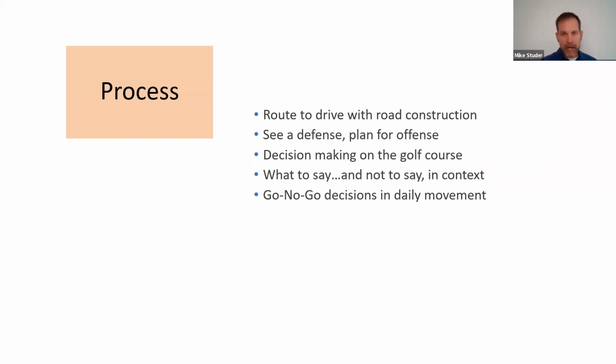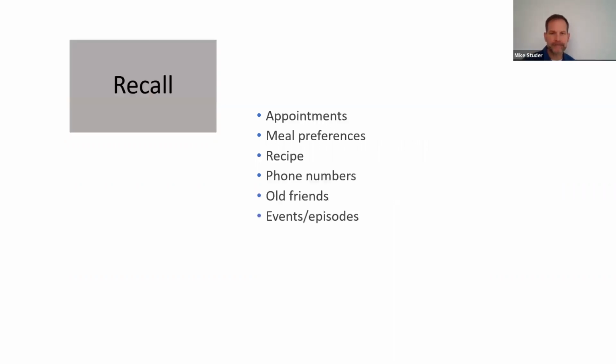Let's move to process. Process may be some problem solving, some calculations, a route to a familiar place, but you have to change your route because of road construction. You have to look at the defense that's out in front of you and re-strategize and plan what play you're going to run for offense. It's decision-making on the golf course for the conditions that you're dealing with and what shot you should be using and what club you should be using and where you should try to land your ball. It's what to say and what not to say in conversation that's appropriate in the context and who you're speaking to. And it's go, no go decisions within daily movement, where to move, what to pick up, how to bend over, should I step over or step around? That's process.